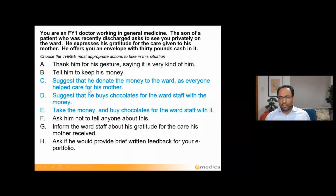"Why don't you donate the money to the ward?" "Everyone, no, I'll take the money." It just wouldn't make sense. So then they can't both be part of the right answer. So, if you picked one from a set, you can eliminate the other. Okay. Similarly, this.